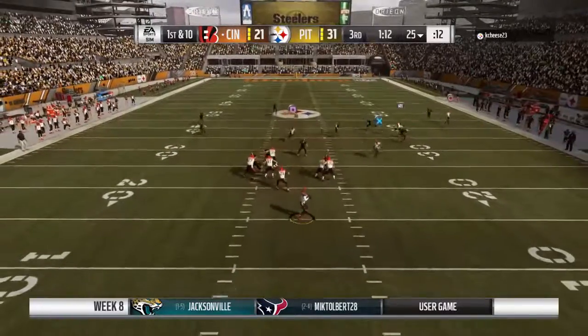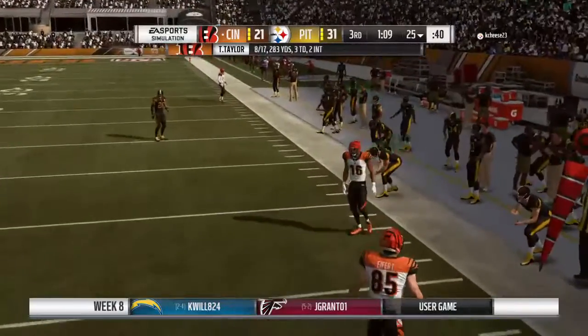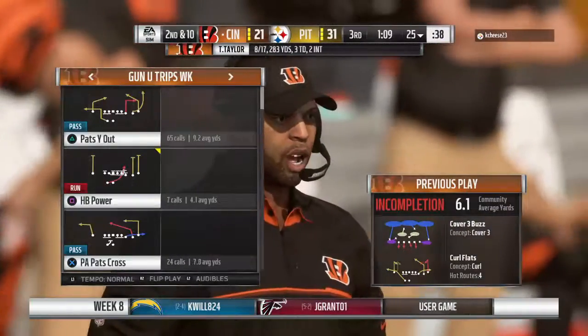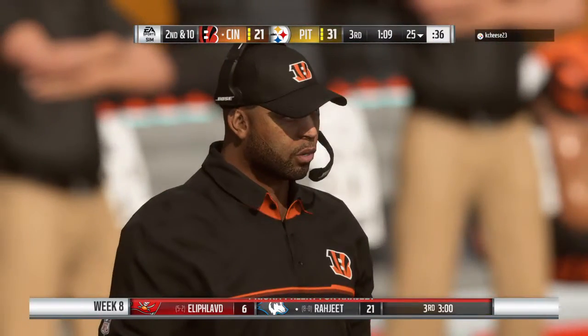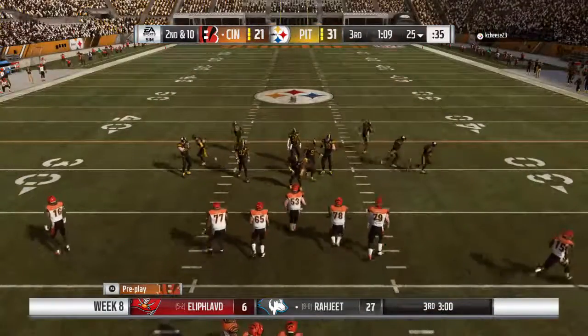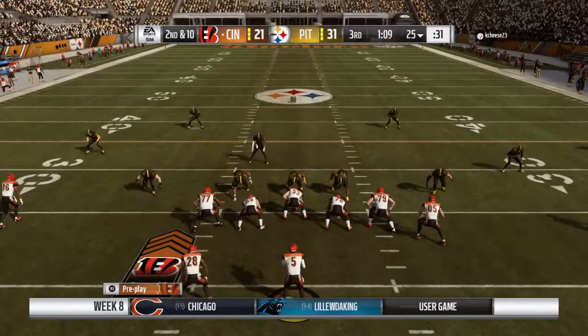They go back to the air here after the INT on the last drive. He couldn't quite hold it. Got hit. Ball pops out. Incomplete. You get a tight end like this, and you know he's used to dishing out punishment, but here, he's the one that has to absorb the contact, and as a result, unable to hold on to the football.